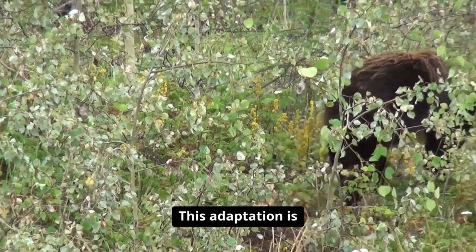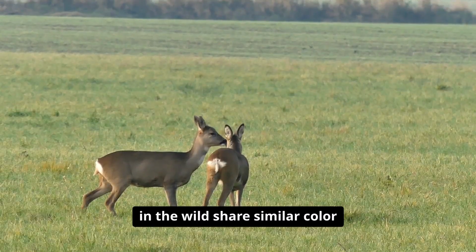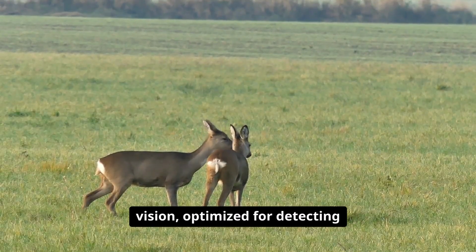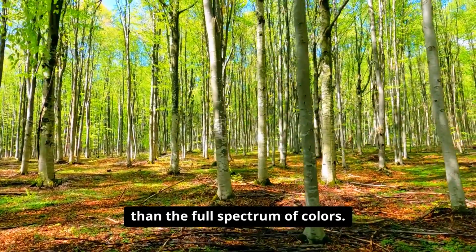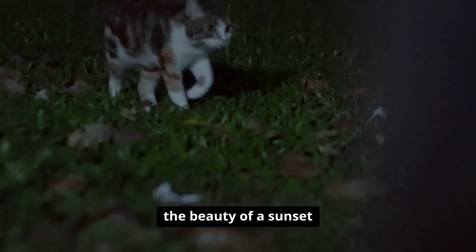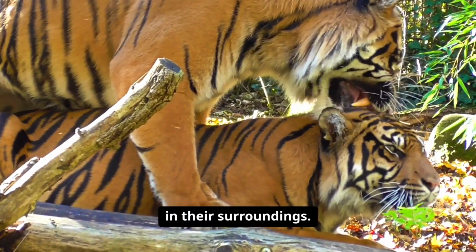This adaptation is not unique to tigers. Many predators and prey animals in the wild share similar color vision, optimized for detecting motion and contrast rather than the full spectrum of colors. For them, survival depends less on the ability to appreciate the beauty of a sunset and more on the capability to perceive the slightest change in their surroundings.